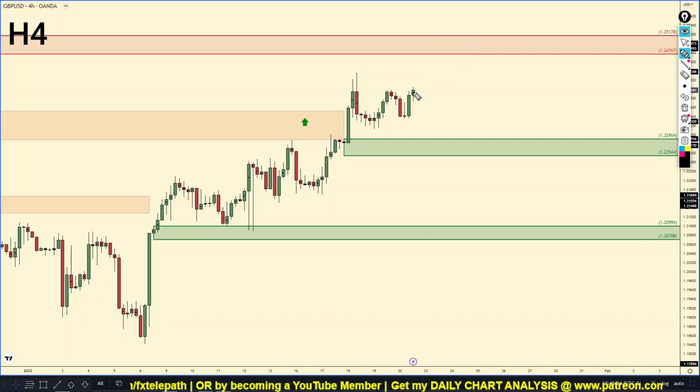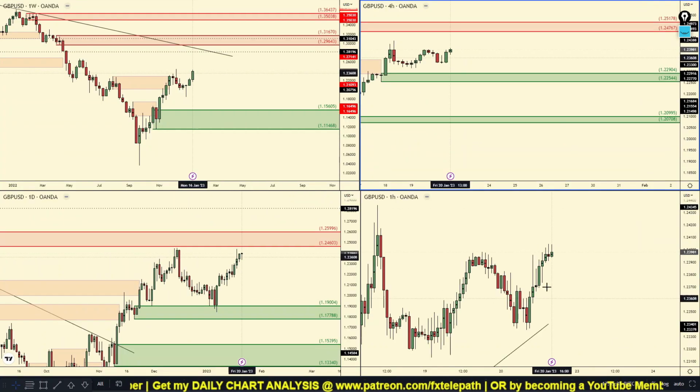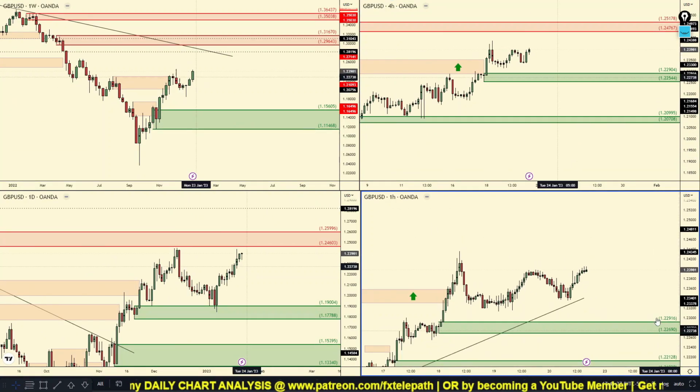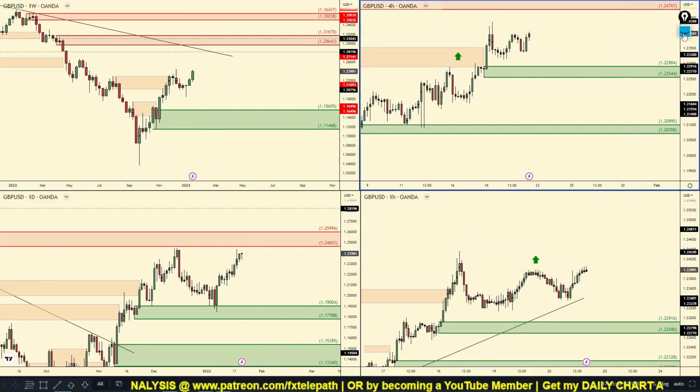And if we pull back to this 4-hour area of demand at 1.229, you could look for a 15-minute confirmation trade to the long side. So that is what I see here on the British pound, and that's pretty much the only setup possibility that I do see. Other than that, not really going to say a whole lot else on the pound.